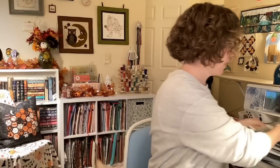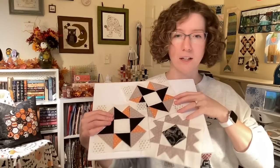Anyway, so I got those 2 done, and I just got done everything I had cut out. Let me see if I can show this without it all falling everywhere.